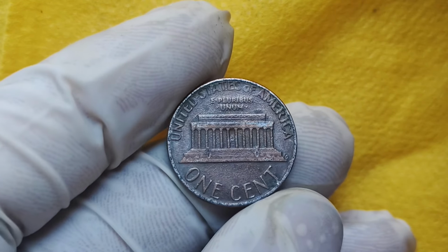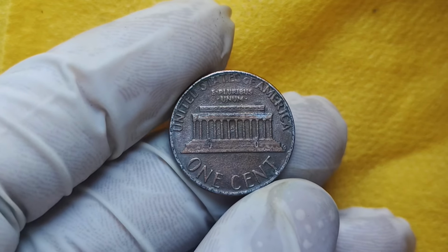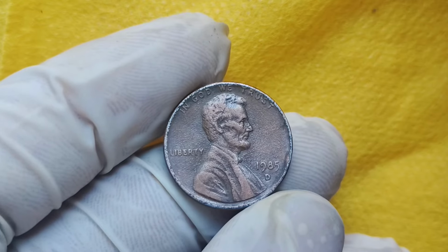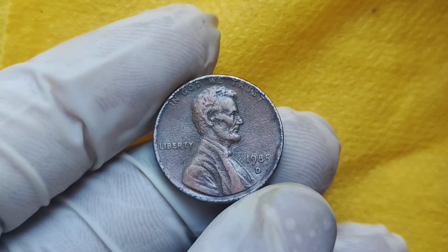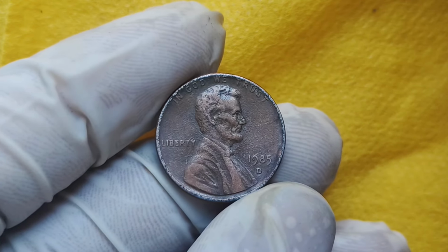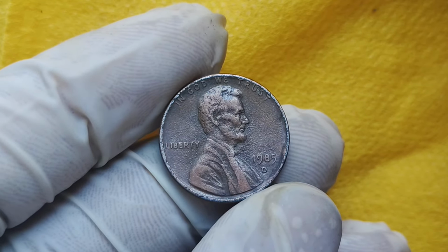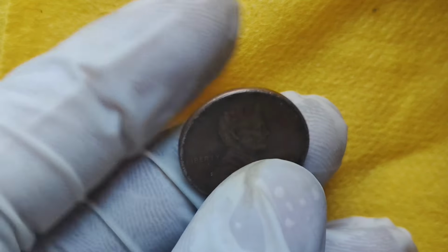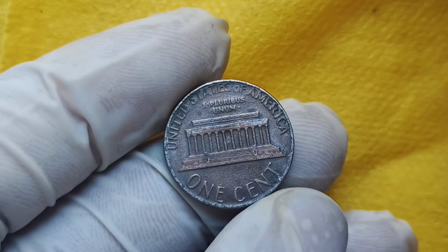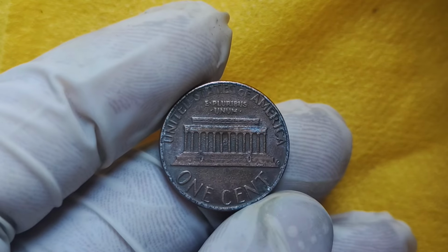Now comes the fun part, the weight test. Because this rare penny was struck on a bronze planchet instead of zinc, it's heavier than a normal 1985 D penny. A regular 1985 D penny should weigh 2.5 grams, the rare one 3.11 grams. You'll need a jeweler's scale or a precision scale to check this. If your penny hits that 3.11 gram mark, you might just be holding a fortune in your hand. But don't get too excited just yet.